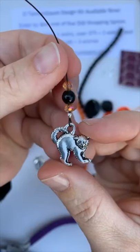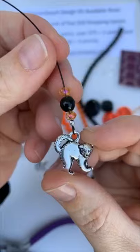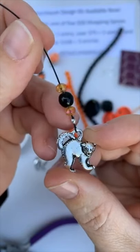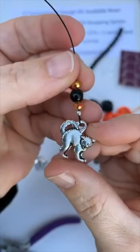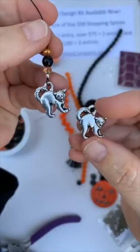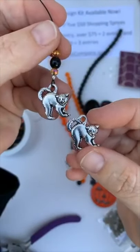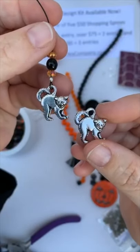More than ease. I'm kind of liking that with the orange. Look how the black wire shows through the orange sparkle beads there. That's kind of cool. I'm sort of loving that. This would also be kind of a fun lariat. Anytime you have 2, you can always do 2 ends and make it a really cool lariat.